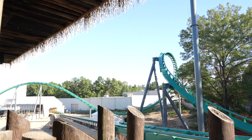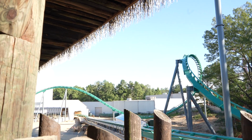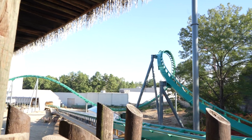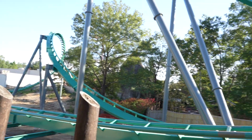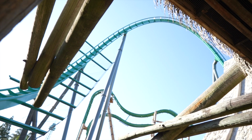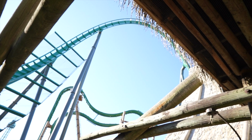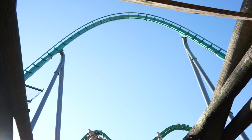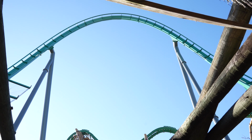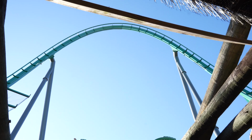And check it out, here's a unique view. As you come from the load station, we're still up on the second floor, but the load station's over there. We got the first initial launch that's going up, and then bam, it brings you up into the first element. And here's a pretty good look at what you'll be able to experience. And here's another look at that element. It's like a top hat element over at like Velocicoaster or Pantheon. Very cool.